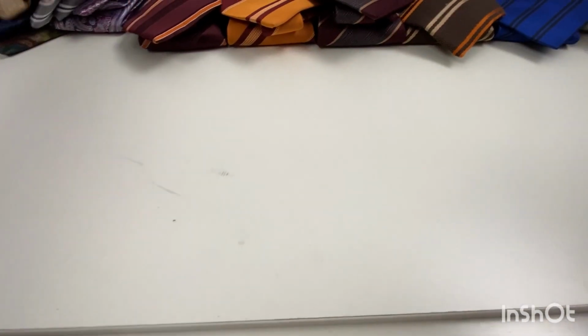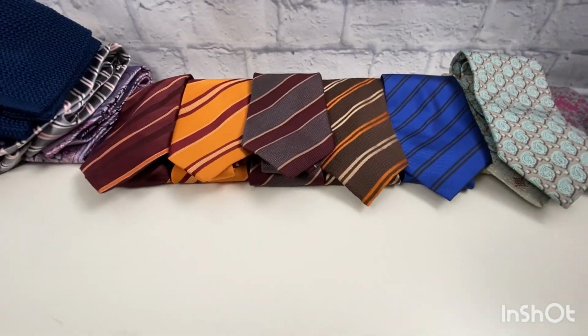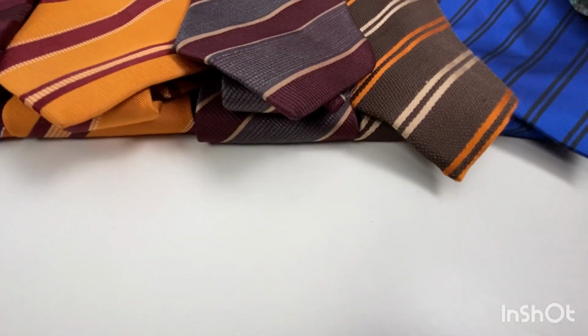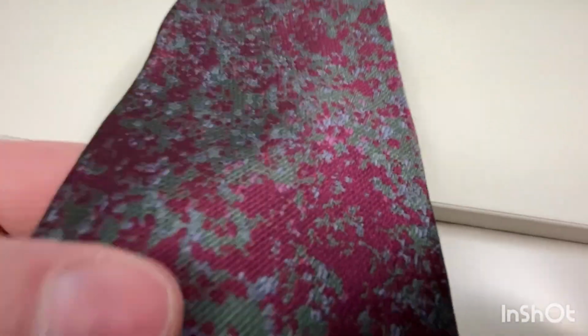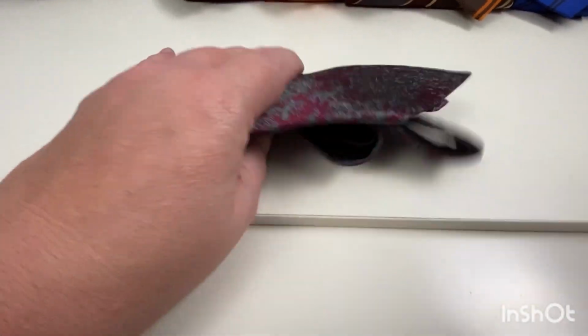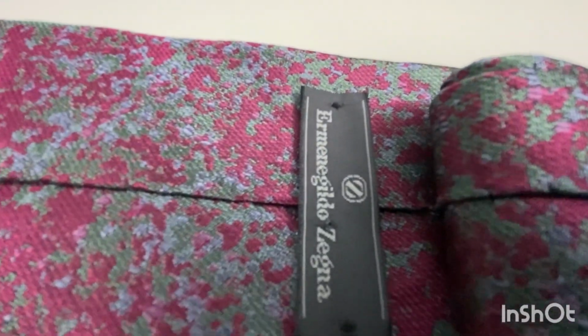Gotta let it go. These right here are all Zenia ties, different variations of age. This one right here is probably the oldest. I'm going to say late 80s, 90s. I don't even know what this is. A floral print, maybe? I don't know. It's a nice color, but it's definitely an older Zenia tie right there.